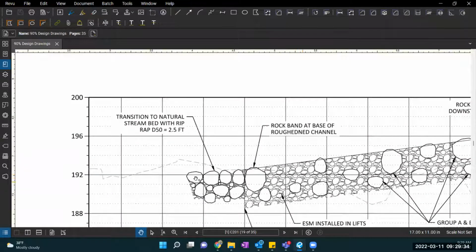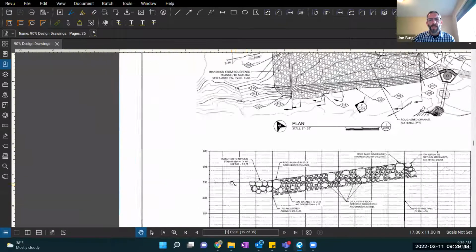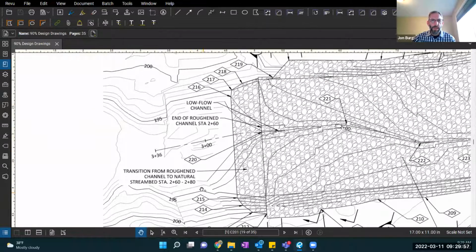And just another thing: this dotted line here is the existing stream bed. And if I say this is transitioning to natural stream bed, you can see right here it isn't right there. That's a function of where we're trying to land this low flow channel toward the middle of the channel of the Auburn Ravine. The thalweg, which is the low point of the stream, is actually over here.